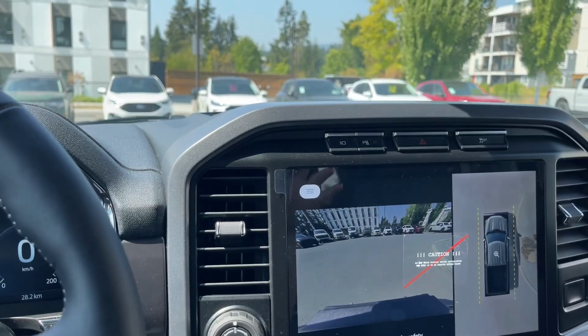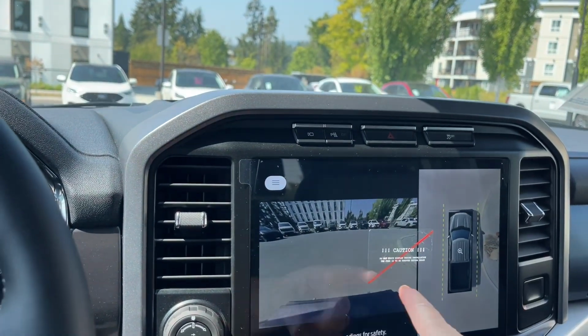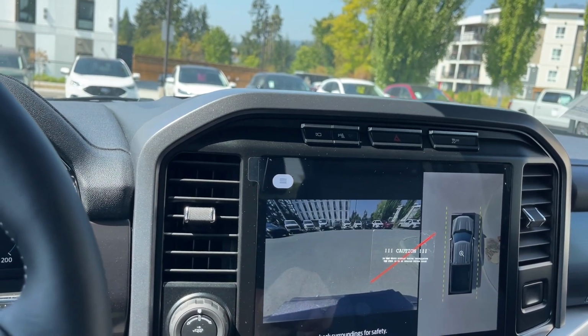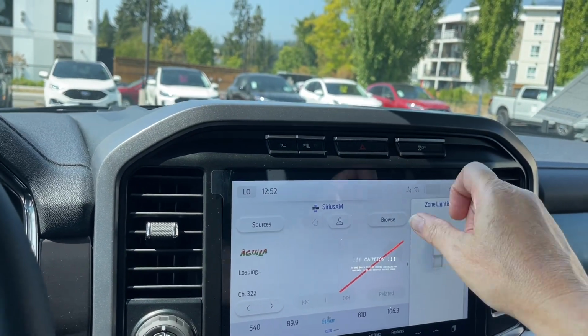In the center there's a cubby up top, and then we have our camera view. So I'm not in gear. This is showing me what's ahead of me. So this is where I am in space, and then this is right off the front fender, or bumper I should say. And then we have our parking sensors, hazard lights, traction control.